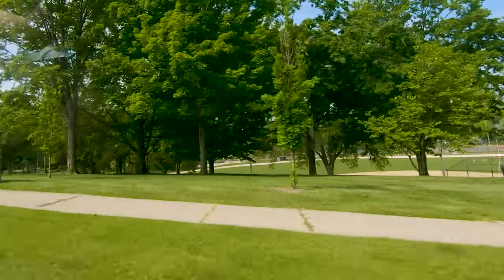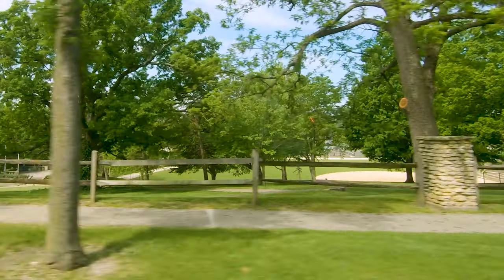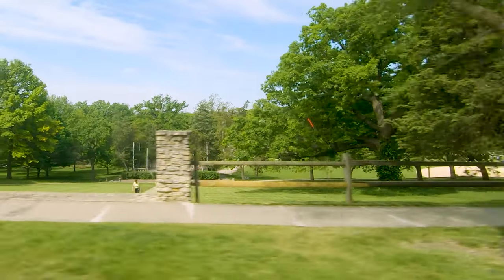Now going back towards the same way that we came, along this stretch of 2nd Avenue, there are some well-kept older homes that overlook the park and the river to the east.